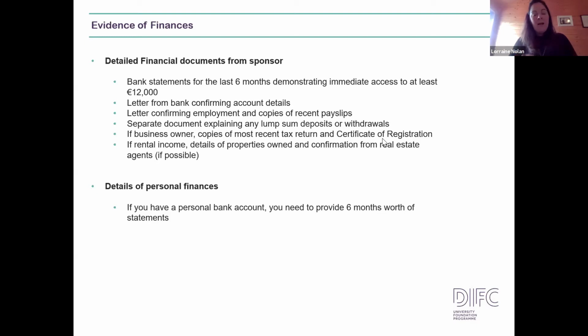For all African students, not even just from Nigeria, I would strongly encourage that you connect with your DIFC representative in DIFC head office, and we will help write your visa application and cross-check all the supporting documents with you before you submit your visa application. That's my main advice for this year.